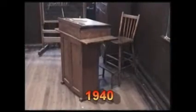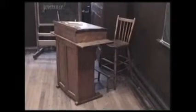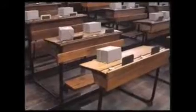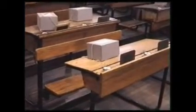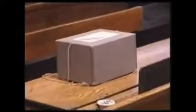This next room is a reconstruction of a classroom during the Second World War. As you can see, the layout of the classroom hasn't changed very much from the Victorian times. However, children are now using paper instead of blackboards to write on. During the Second World War, all the children had to carry these boxes with them at all times. These boxes contained a gas mask, identity card and earplugs.